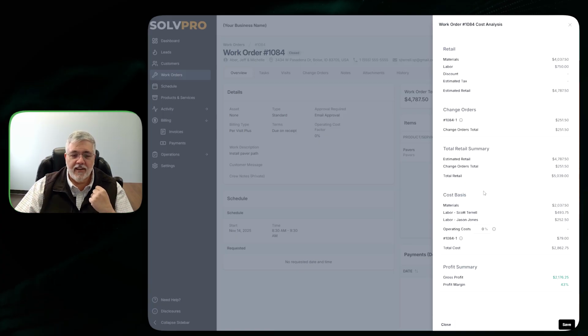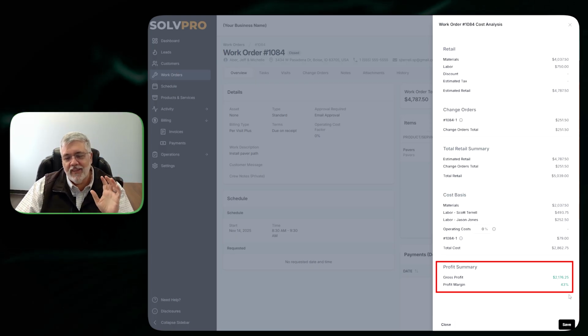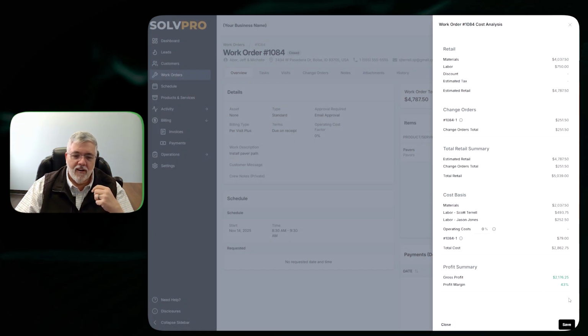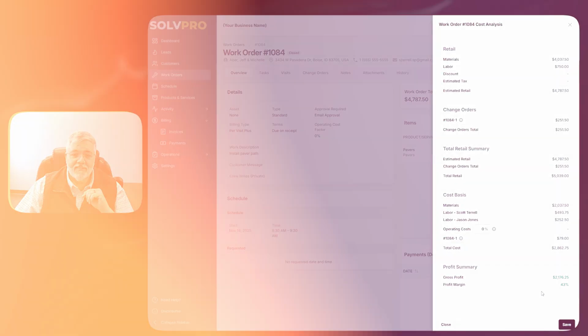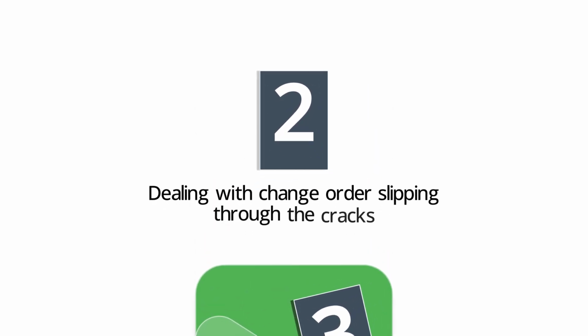Well, now here's our costs. So before you even start the job, we calculate what your costs are based on your material costs, based on your estimated labor. And you can see where you instantly sit on this job before you even start it. Now, the good news is, as real-time entries come in, like labor or things bought in the field, it can influence these numbers in real time. So your gross profit is always being recalculated every time you click on cost analysis. Pretty slick, isn't it?